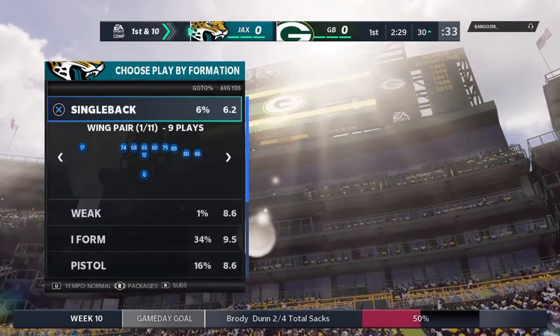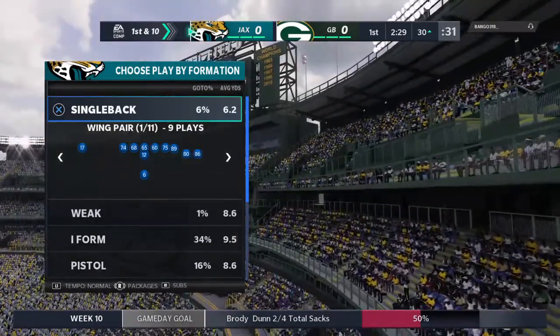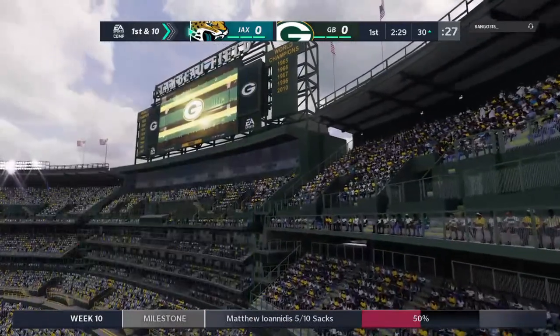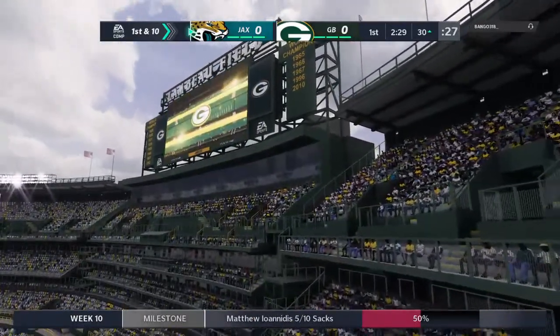And when the ball snapped, I know exactly what the defense is thinking. Get a sack, put him on the ground. But when you can also knock the ball free while doing so, oh, there's the bonus for you as a defender.